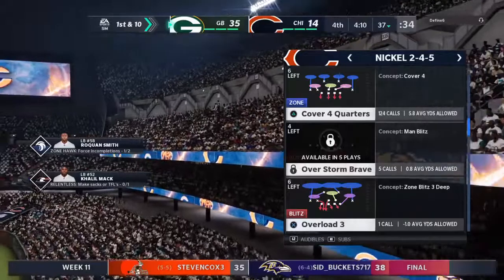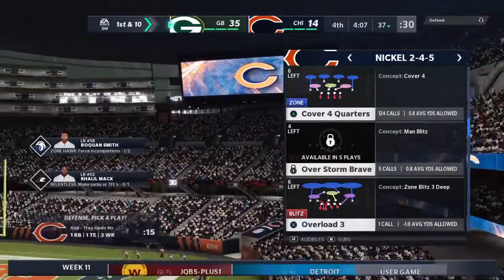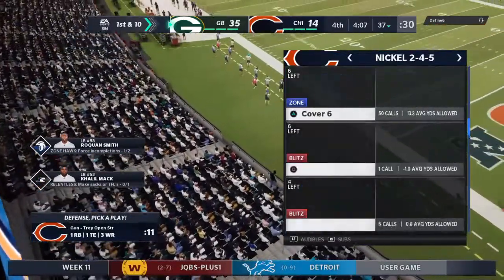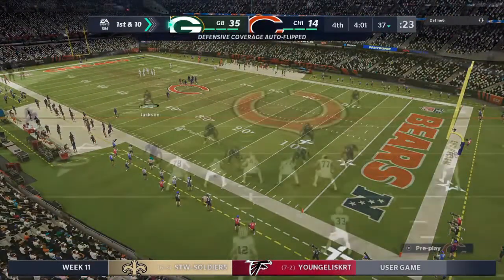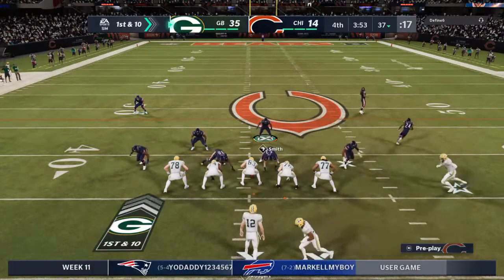2nd and 1, and people want to run the football. This is where every back in the league is supposed to do exactly what we just saw there. Pick up the 1st down. Line of scrimmage, the 37 on 1st and 10.